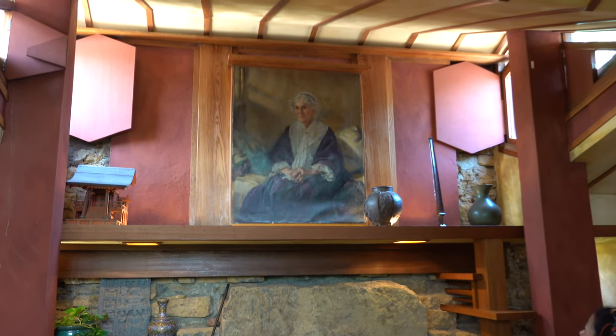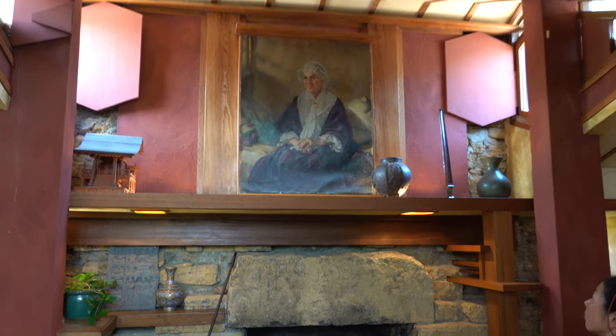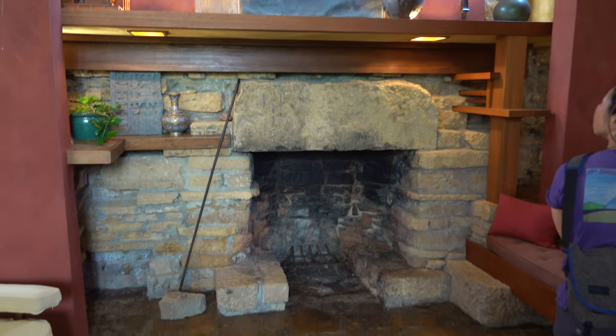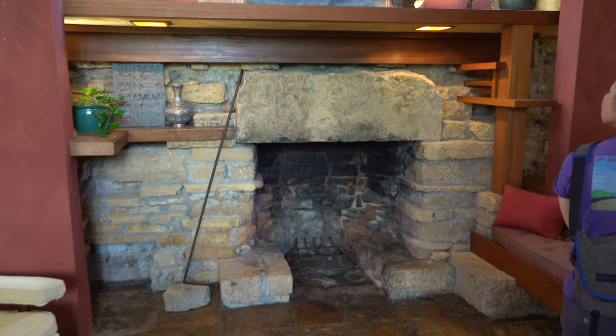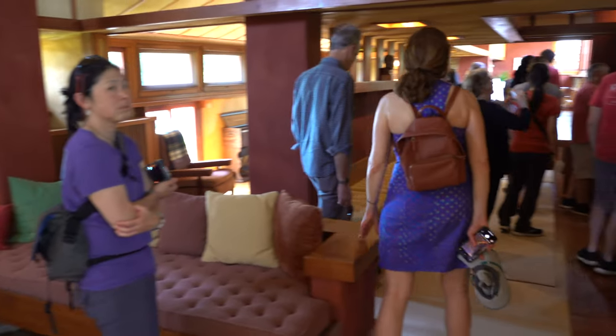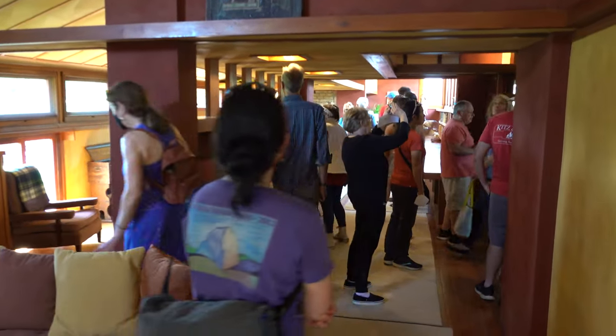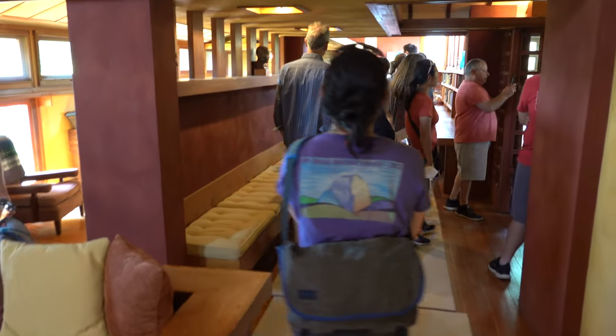There above the mantle is a picture of his mom, Frank Lloyd Wright's mother. And look at this massive stone fireplace here in the drafting room. And we're gonna be proceeding deeper into the house. You can see we're leaving this wide open room and kind of going into more of a condensed hallway.